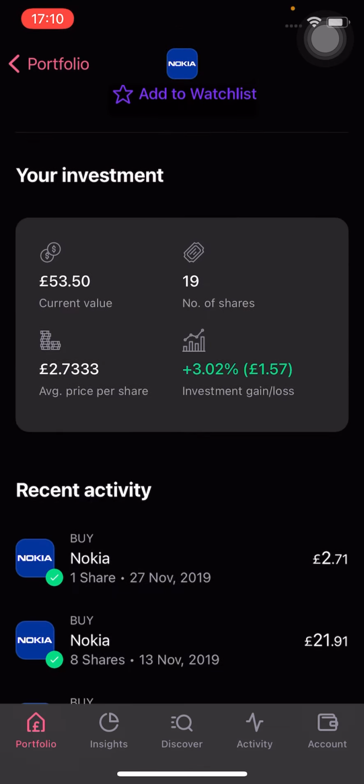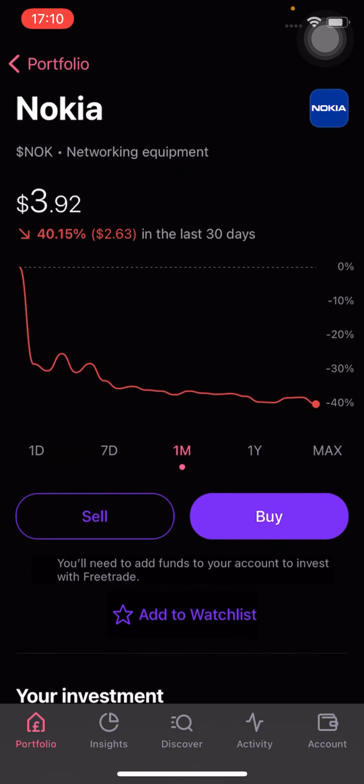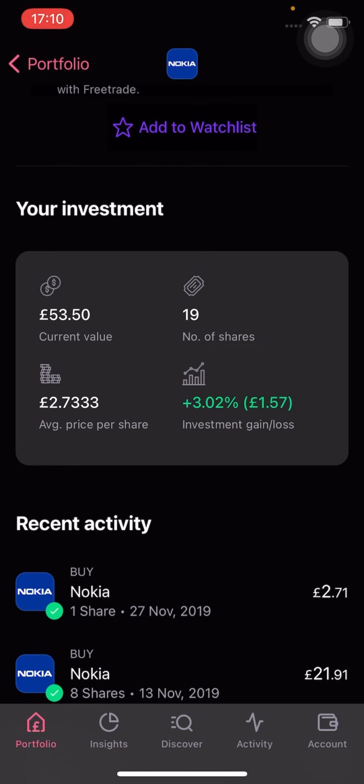The last purchase I made was around the 27th of November. So I've had this for a while, and I did miss out on selling it when there was this short selling issue at the same time with GameStop, and I believe it did hit around $4 or $5. I probably should have sold it then, but I wasn't really paying attention to Nokia all that much. But, you know, I'm still not sure. I'm still in the green.